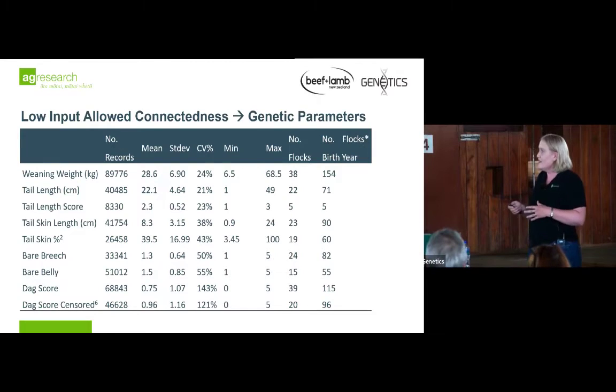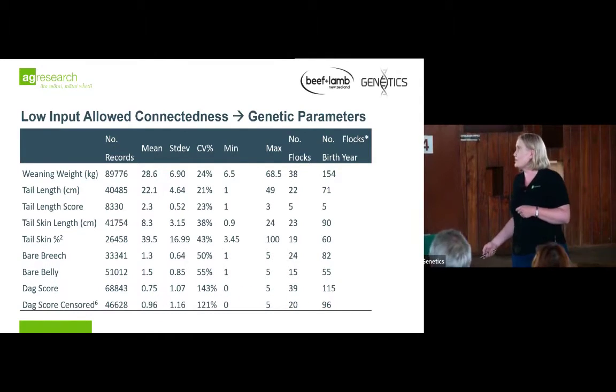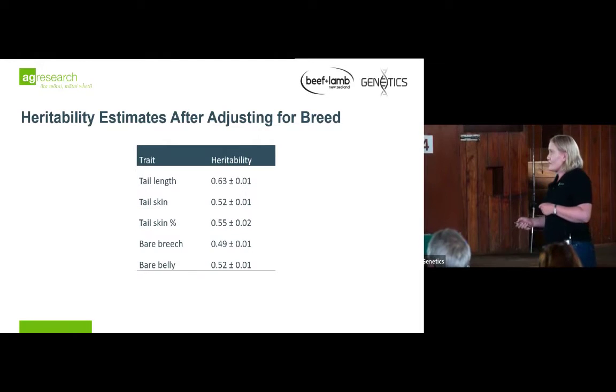I haven't really featured them in the presentation, but we recognise that in some scenarios, the animals haven't actually had a particularly good enough challenge to actually measure Dags score. And so you end up with the flock average being very low, below 0.5. And so in those cases, we've kind of censored that data out to flocks where they've had a decent challenge and there's actually a bit of variation in Dags score.